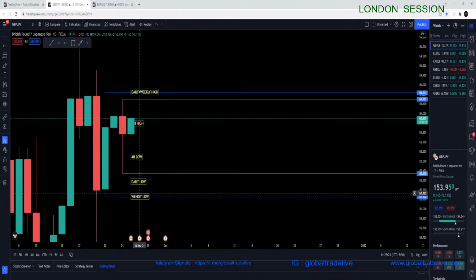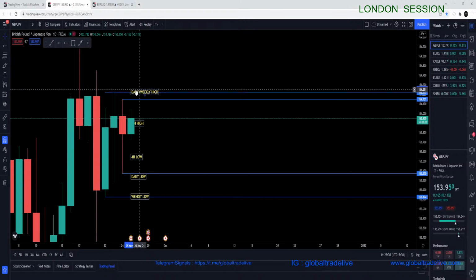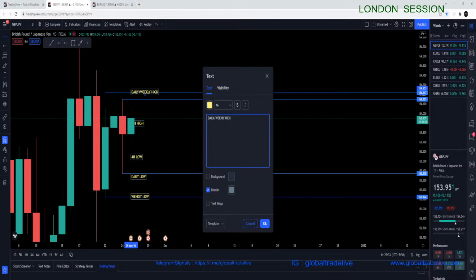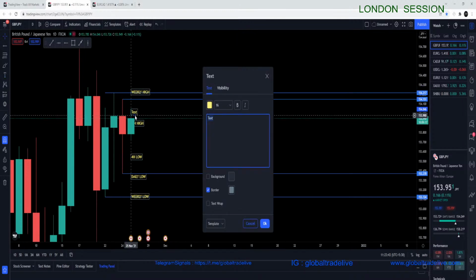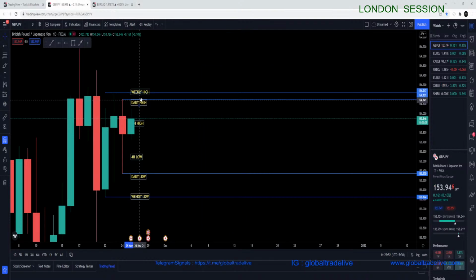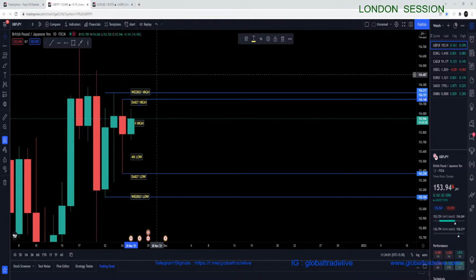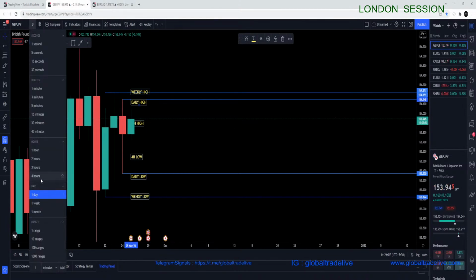So this is the daily low, and this is the daily high. Okay, so this is the daily high and this is the daily low. Right now the market hasn't broken above the high or the low, so it's just in the consolidation state for daily.